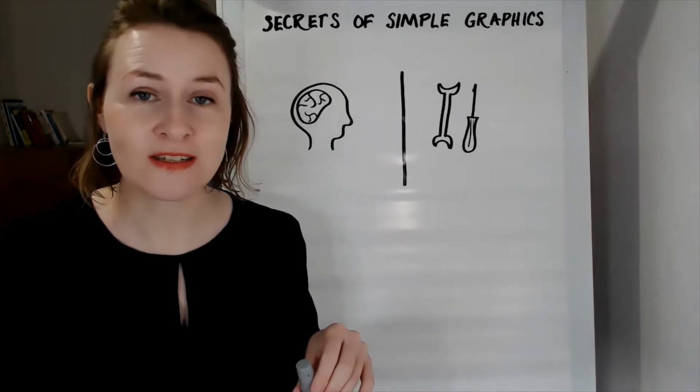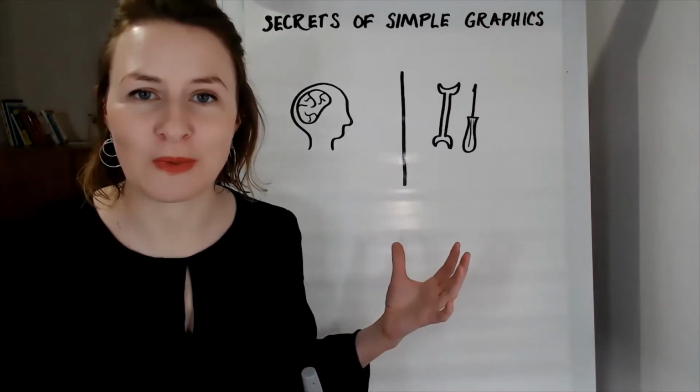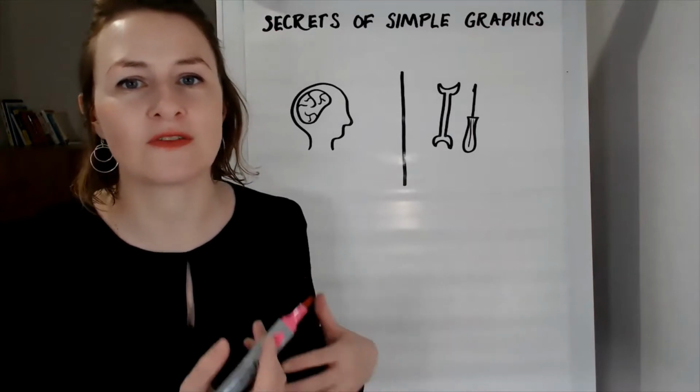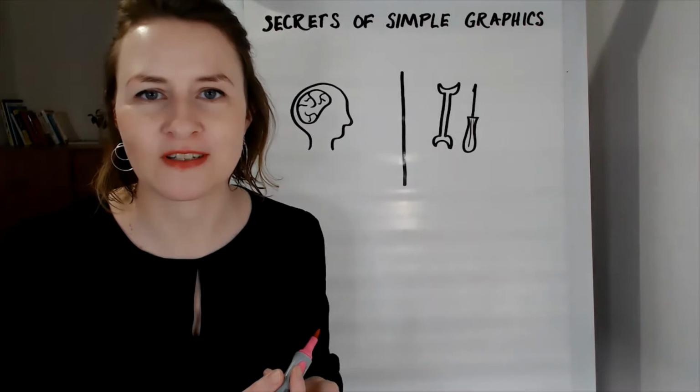Graphics. And when I say simple graphics, I mean these kind of hand-drawn images that we see around the place. Lots of terminology like graphic facilitation, visual thinking, that kind of thing. That's what we're discussing today.